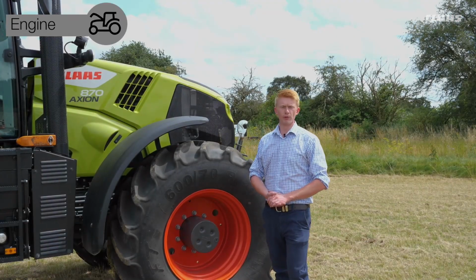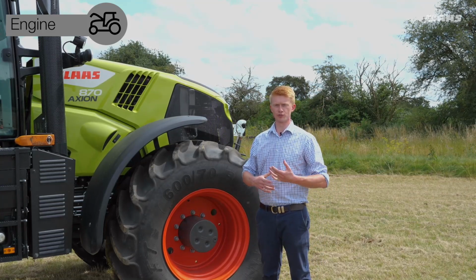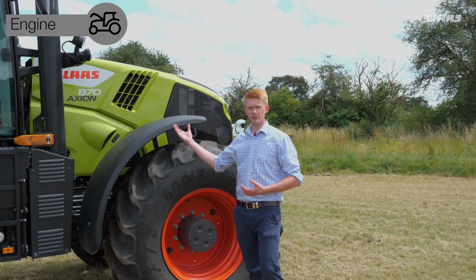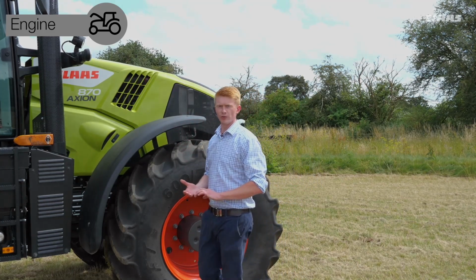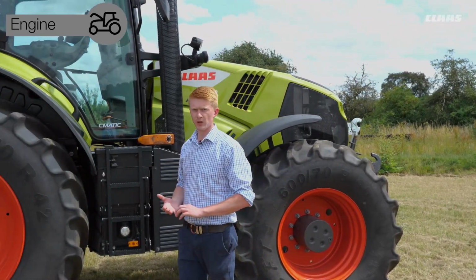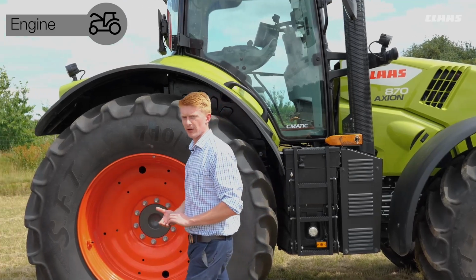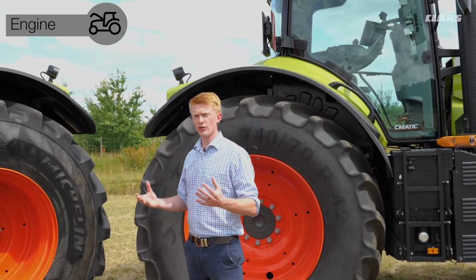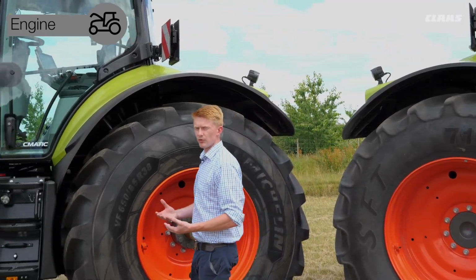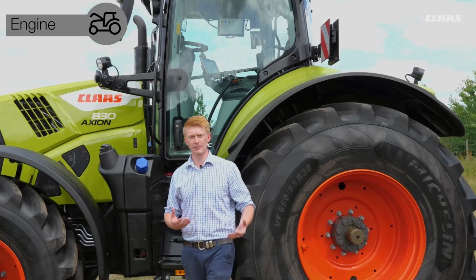So under the bonnet of both of these machines we have a 6.7 litre FPT straight 6 engine. In our AXION 870 model that we see to my right hand side, that is a 280 horsepower engine which boosts to 295. When we move over to the AXION 830 model that we can see here to my right hand side, that is just a straight 235 horsepower engine, so no boost. So you can see how both machines represent a slightly different classification of horsepower for different applications that we might be doing.